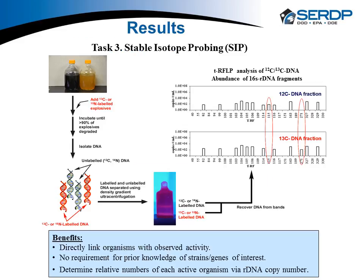And I sort of showed this graphic before, but essentially we split these samples into bottles. You incubate with different types of isotopically labeled RDX, carbon or nitrogen labeled, and I'll show you a little bit more about that in a minute. And this really allows you to directly link organisms with the observed activity that's going on in the environment without any prior knowledge of the strain of interest.